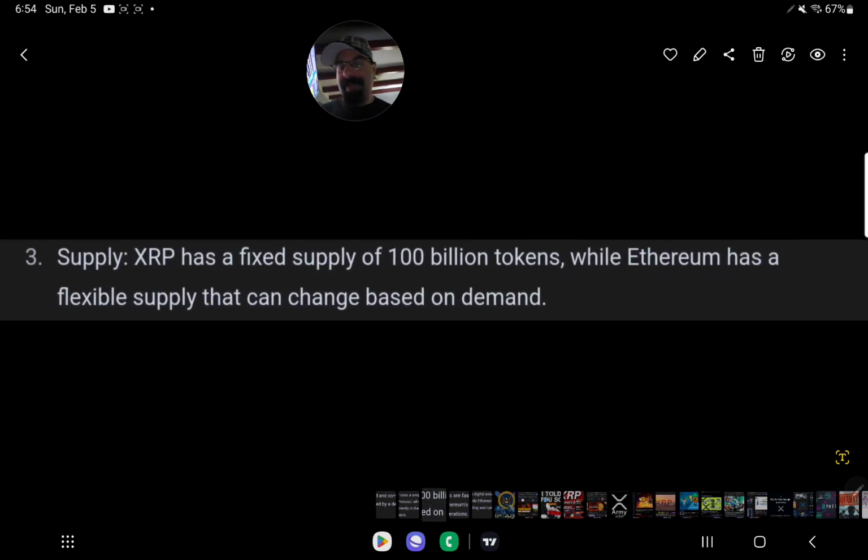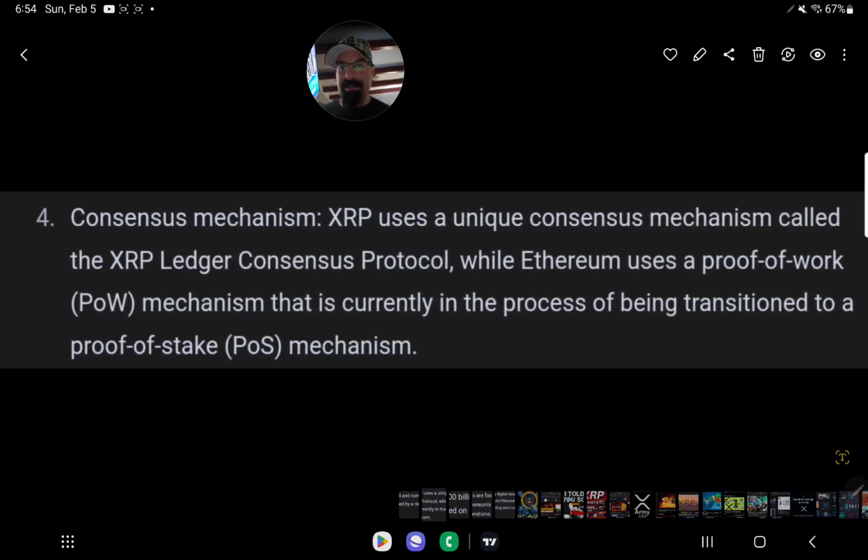I've got five different areas to look at. Three is supply. XRP has a fixed supply of 100 billion tokens, while Ethereum has a flexible supply that can change based on demand. Four, consensus mechanism. XRP uses a unique consensus mechanism called the XRP Ledger Consensus Protocol, while Ethereum uses a proof-of-work (POW) mechanism that is currently in the process of being transitioned to a proof-of-stake (POS) mechanism.